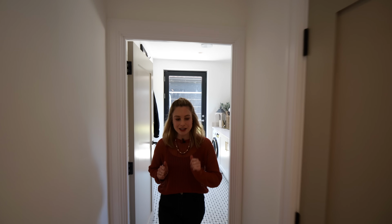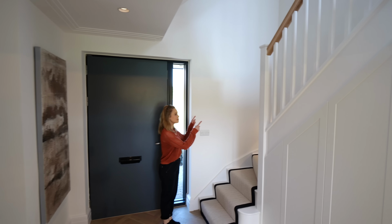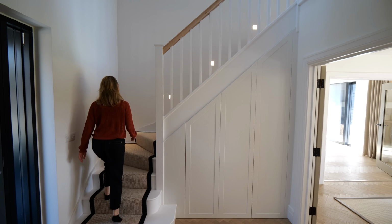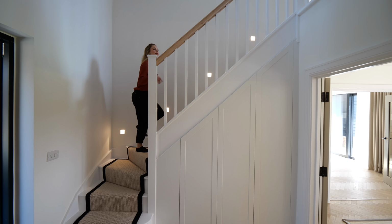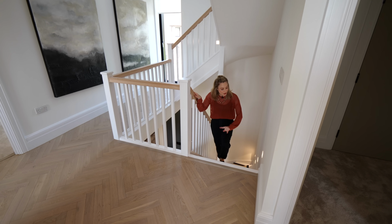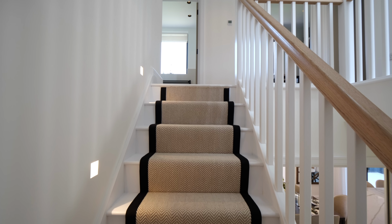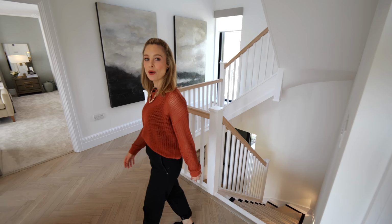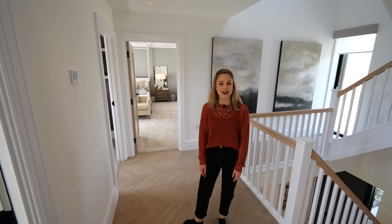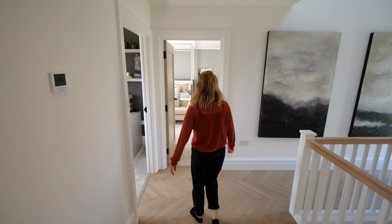Right, back again into the entrance hallway, front door behind me, upstairs to the bedrooms. Right, up onto the first floor, and I have to just point out these lovely wall lights. You know I love the ambient lighting, and this carpet runner here. And here we are. Do you know what, Tom? Dealer's choice. Where should we start? That way. Principal suite, good choice, okay.